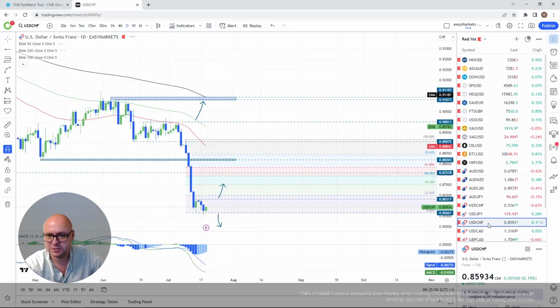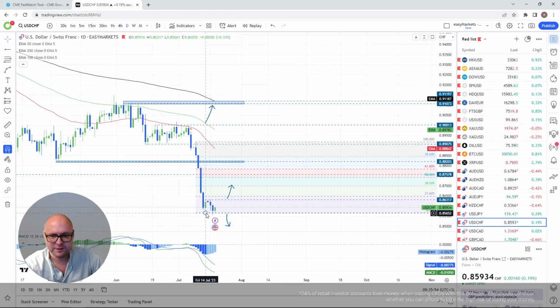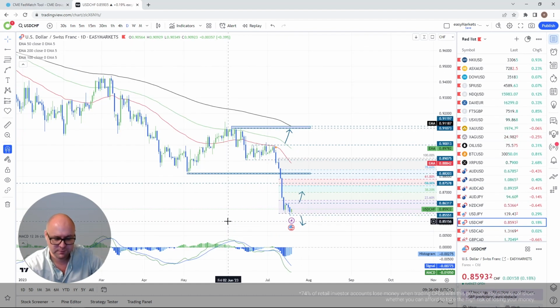That's it. USDCHF, this one is also trying to stay afloat. Look at this. Yesterday, we violated this hurdle here, and I think I need to mark this one right now, the 0.8855. Very nice, good target here. If we do fall below that 0.8855, I will go lower.